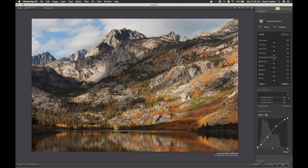I do check to see if there's an area that's being affected that I really don't want affected by a particular control point. But I find myself just turning control points on and off, using the checkbox on the left side of the control points list. I usually turn them on and off and make sure, when I'm zoomed out or zoomed in, that the effect is where I want it to be and it's exactly what I want it to be doing. In that way, I'm working in a precise manner, but I'm not completely obsessed with how the masks are being generated and exactly what they're affecting, right?